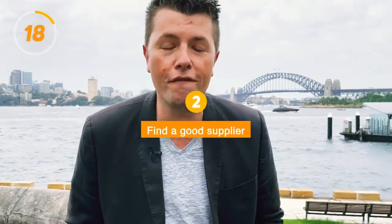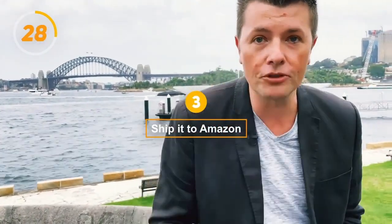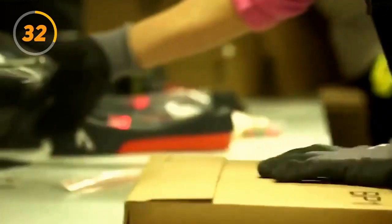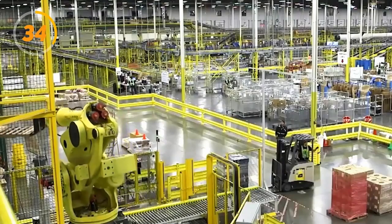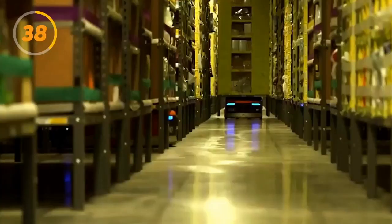The second step is to find a good supplier. You can find these products quite easily from overseas suppliers, very cheaply. And the next step is to ship it to Amazon warehouses. There's warehouses based all around Australia. In fact, they're building another one here in Sydney, where I'm based. They're actually all around the world, and a lot of them are based in America.